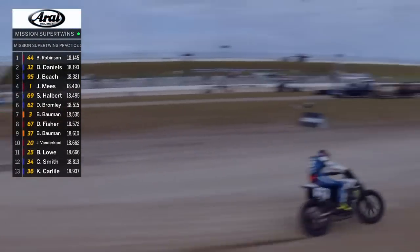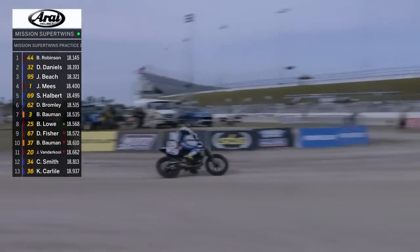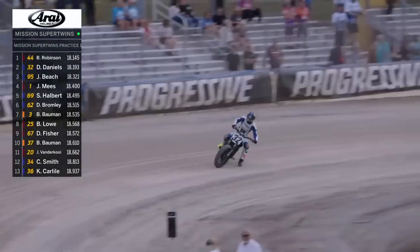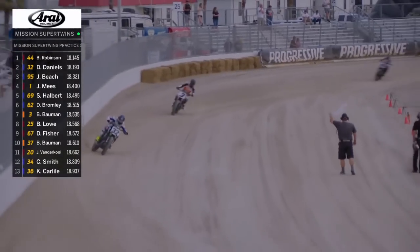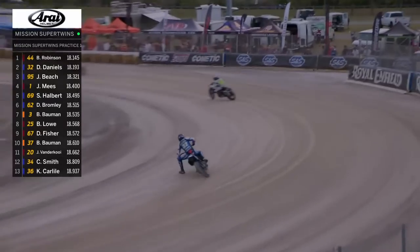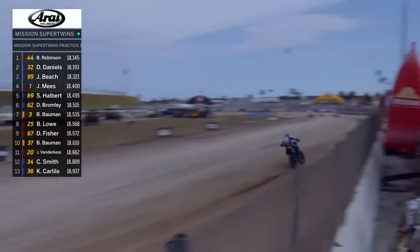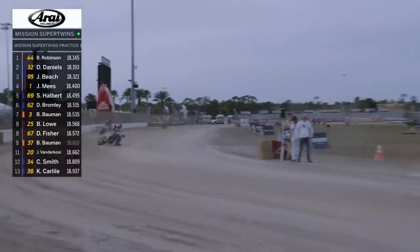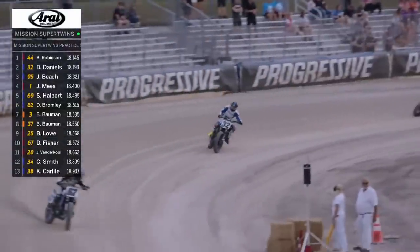And here on the rev limiters at the end of the straightaway, it's more prevalent on the 450s, but it sounds like they're hitting them here on these twins as well. Two groups of riders, 25 total entries here in the Mission Super Twins. Dallas Daniels, looking at him slide all the way back over that rear tail section and then chopping the throttle a couple different times going into three.